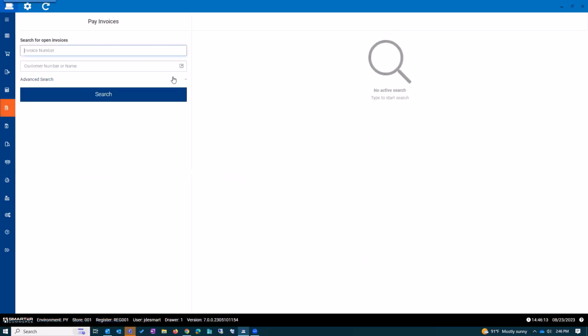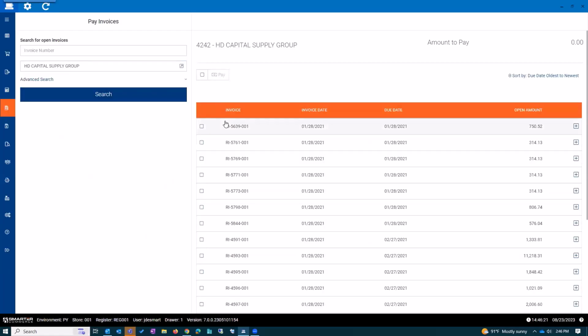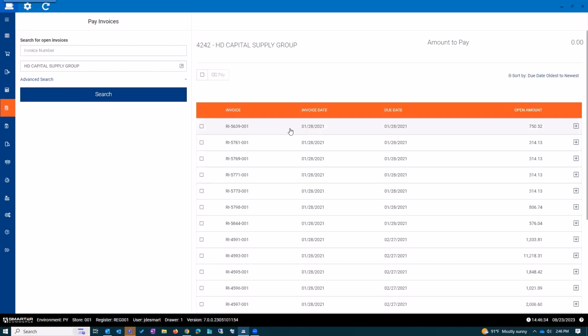If a customer has some open AR invoices and they want to clear some of those invoices, they can do that. You can have different sort capabilities here that allow your users to select the invoices that they want to pay first and go through and select those invoices.